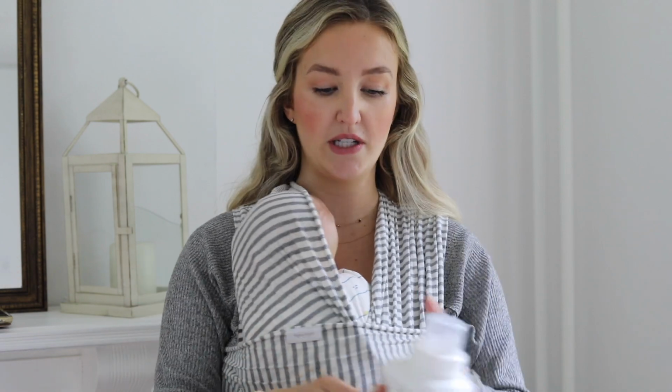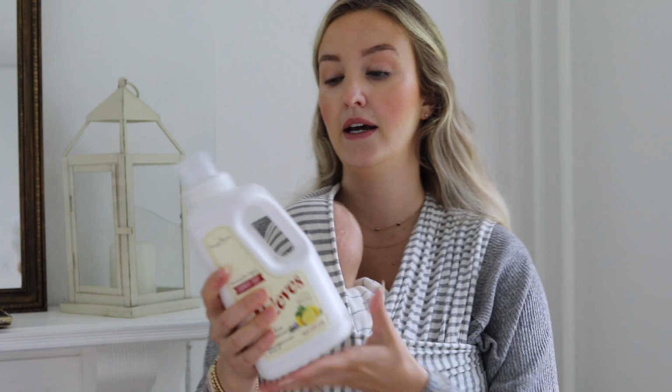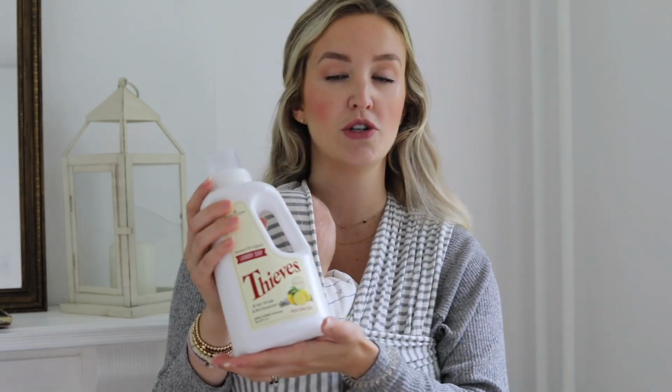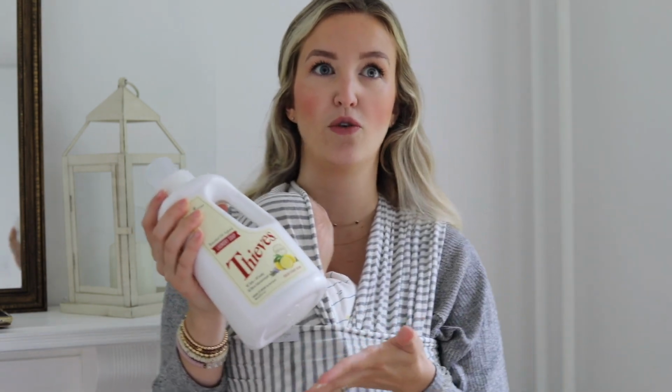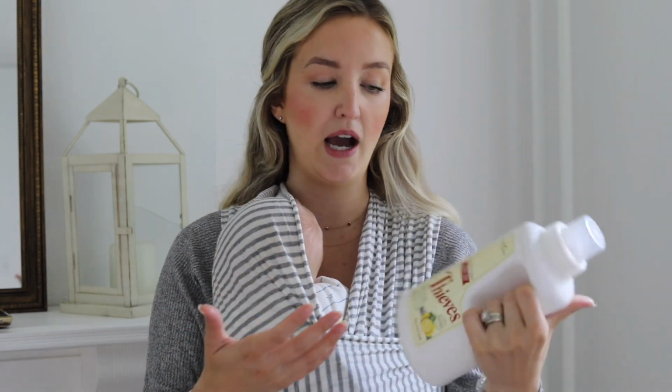Okay, so first things first, a few Thieves product restocks. Thieves is basically their cleaning line. So this is their laundry soap. This is what I have used for almost 5 years, which is kind of crazy. The bottle is really small, but don't be fooled. It's a super concentrated formula, I guess.